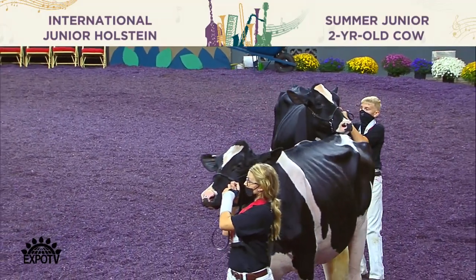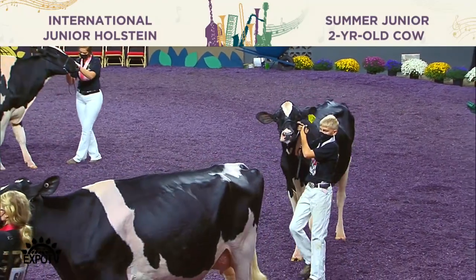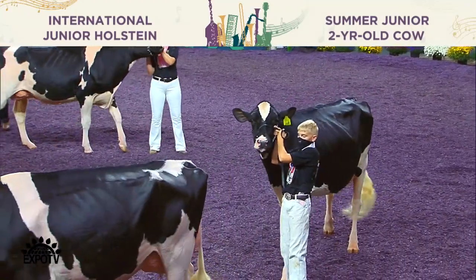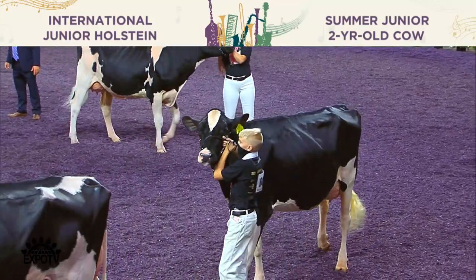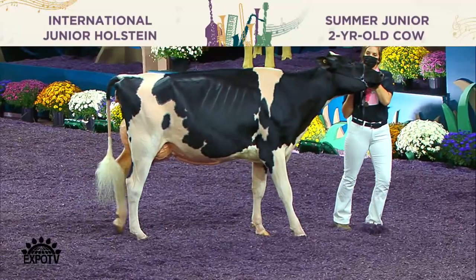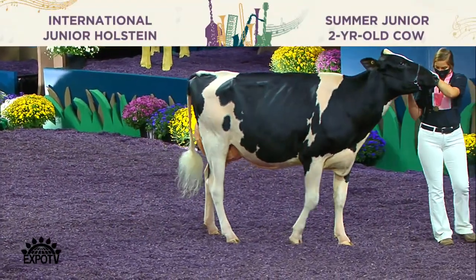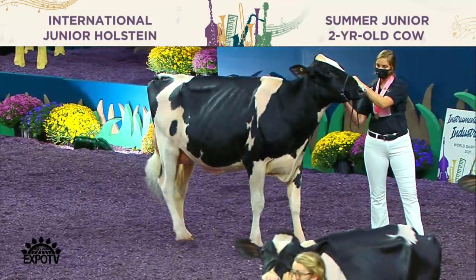She's a cow that shows us a little more snugness to that forearm attachment, the way it blends up into the body wall. She's also a cow that's got just a little more capacity to that rear flank for us over our black cow moving out in third. A real silky quality cow, a cow that moves out on a beautiful set of feet and legs. And it's that foot and leg, the way she steps down on that pasture, that gives us an advantage over our fourth prize cow.